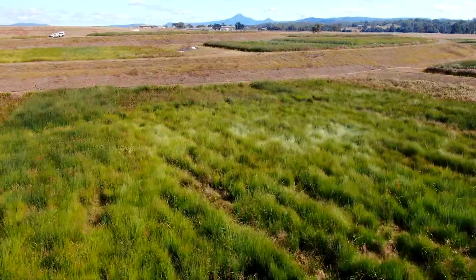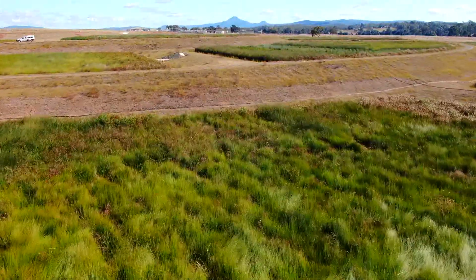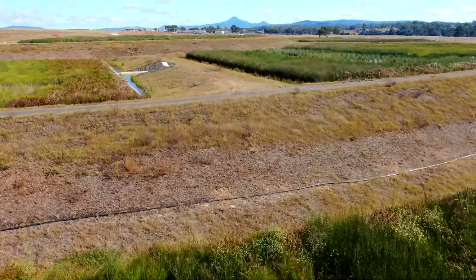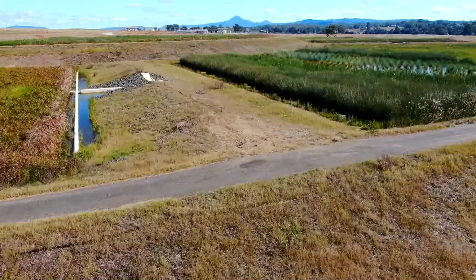There's a little bit of residual nitrogen in 1B, which could possibly be some issues we had during the developmental stage where we had weeds coming in, and now they've been managed. There's still some decomposing vegetation, maybe disseminating a little bit of nutrient.